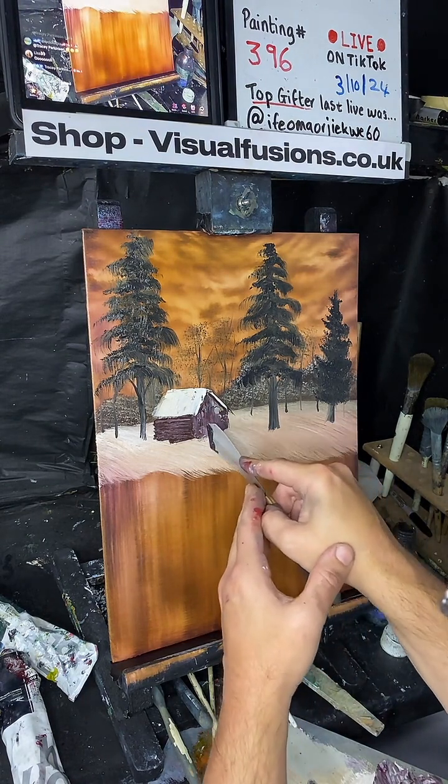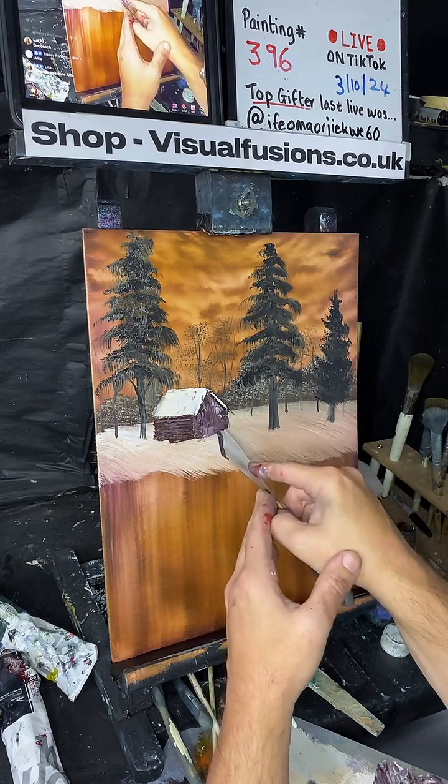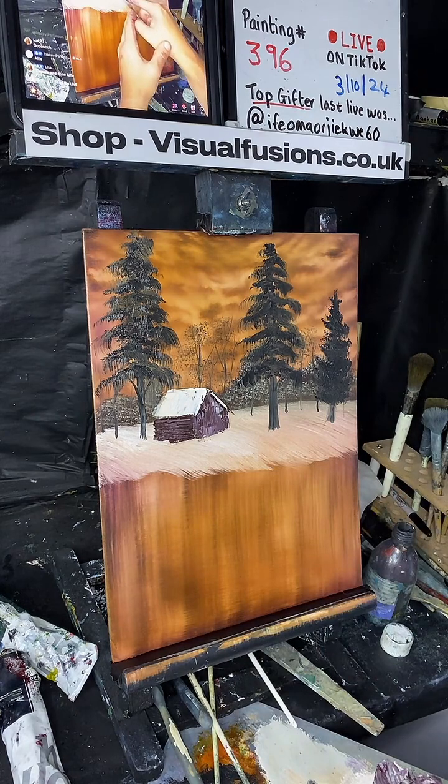So I'm just going in here with some black and scratching in some boards. Just some boards that go down here. You'll see these later a little bit better, okay?